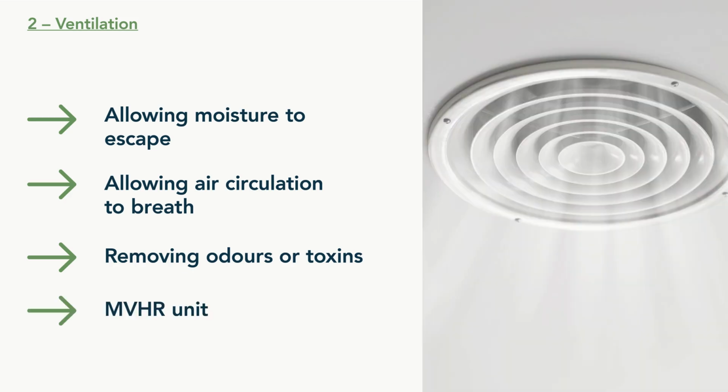A mechanical ventilation and heat recovery unit, or a MVHR for short. Its benefits are that it provides constant ventilation to ensure that no excess moisture or toxins build up in the home. It filters air from outside, meaning your internal environment is clear of pollution from outside. It can also save energy by recovering heat from the air it expels to ensure that heating your home is more efficient.